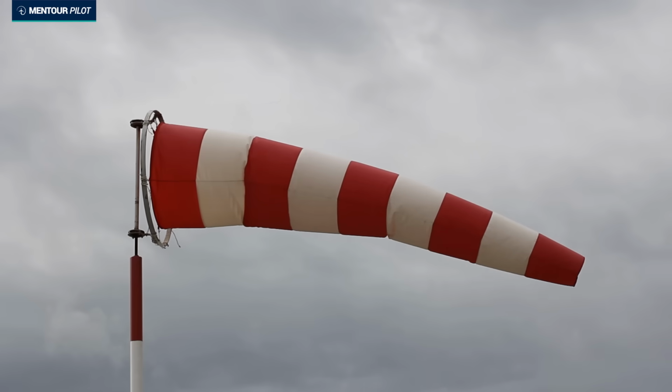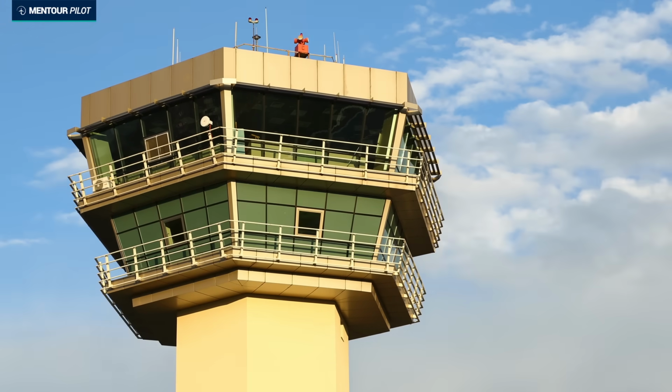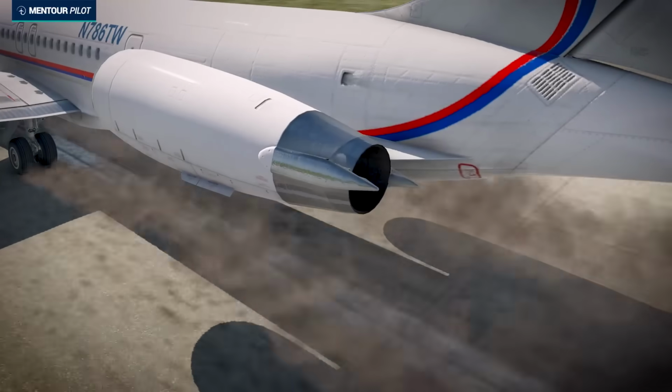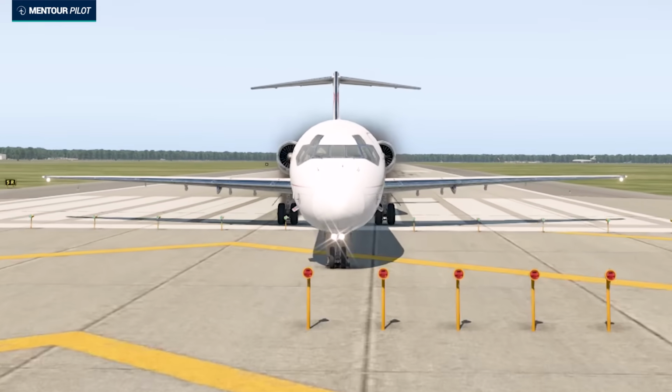But the weather outside is extremely windy, so windy in fact that the local air traffic control tower has had to be evacuated. Is there ever a situation where rejecting the takeoff after the decision speed of V1 is a good choice? And what would happen if you do that? Stay tuned.